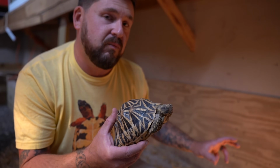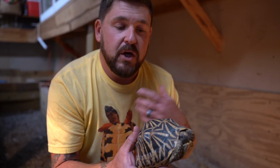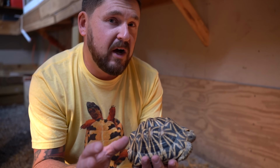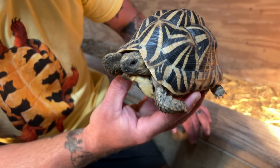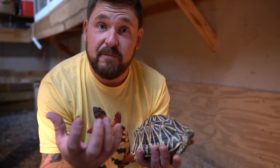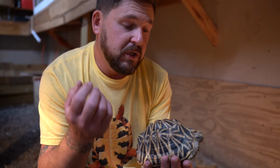But because I had this ready to go, no stress, no issue. That contrasts what you would do with something like a Hermann's tortoise. And again, we're basing all of this on what we deal with here in South Jersey. So you could, of course, check our temperatures and our conditions, compare them to yours, and kind of decide for yourself what you are comfortable doing.